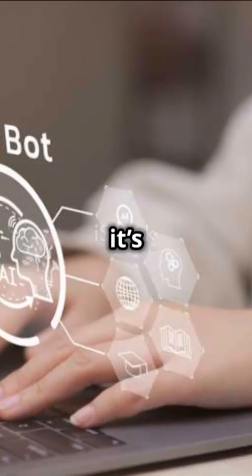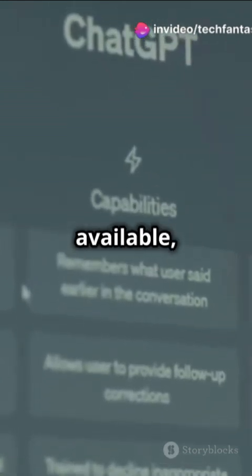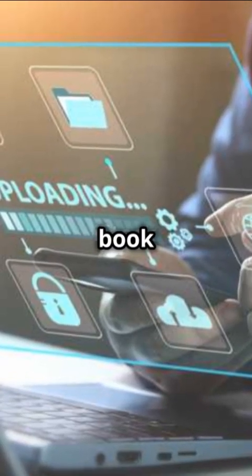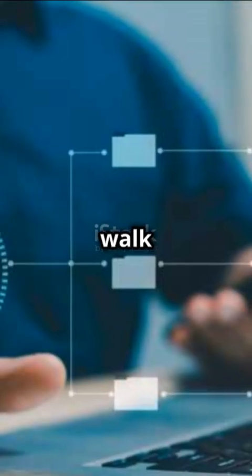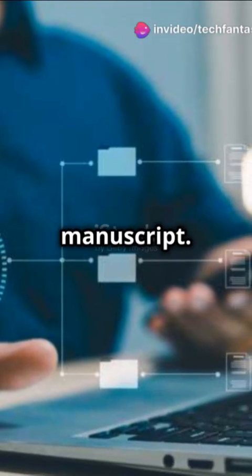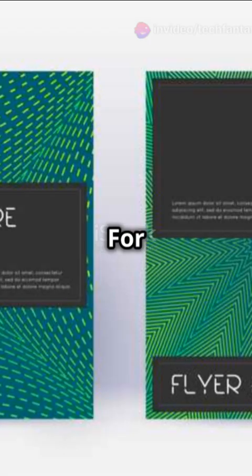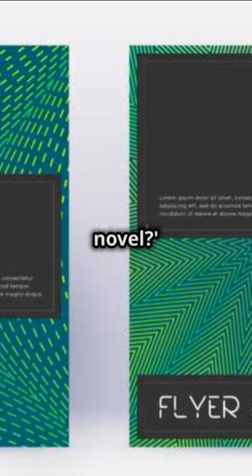With your book ready, it's time to format it for publishing. You can ask ChatGPT about the best self-publishing platforms available, like Amazon Kindle Direct Publishing or other ebook services. You can type, "How do I publish a book on Amazon Kindle Direct Publishing?" and ChatGPT will walk you through the process, from setting up your account to uploading your manuscript. You can also ask for tips on book cover design. For example, "What should I consider when designing a book cover for a mystery novel?"